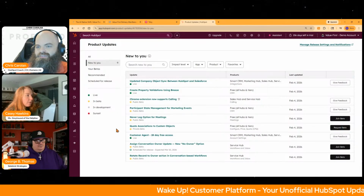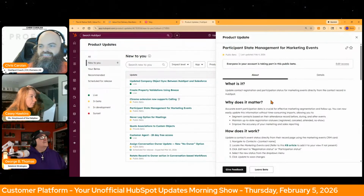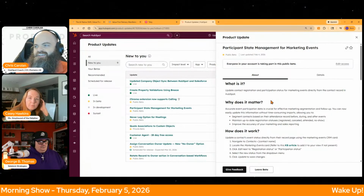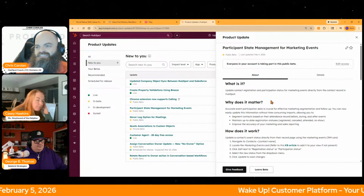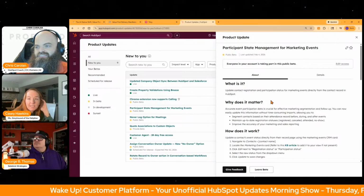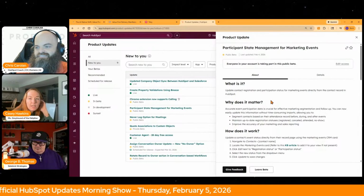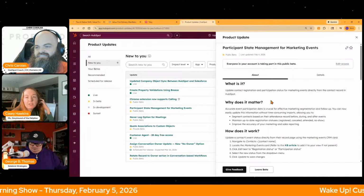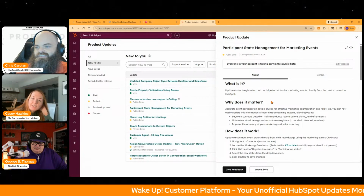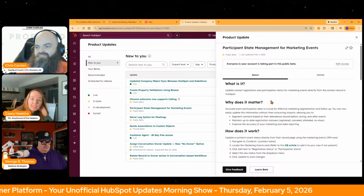Number 4, participant state management for marketing events. What is it? Update contact registration and participation status for marketing events directly from the contact record in HubSpot. Why does it matter? Accurate event participation data is crucial for effective marketing segmentation and follow-up. You can now easily update this information without time-consuming imports, allowing you to segment contacts based on their attendance record before, during, and after events, maintain up-to-date registration status, registered, canceled, attended, no-show, and improve the accuracy of your marketing and sales reporting.